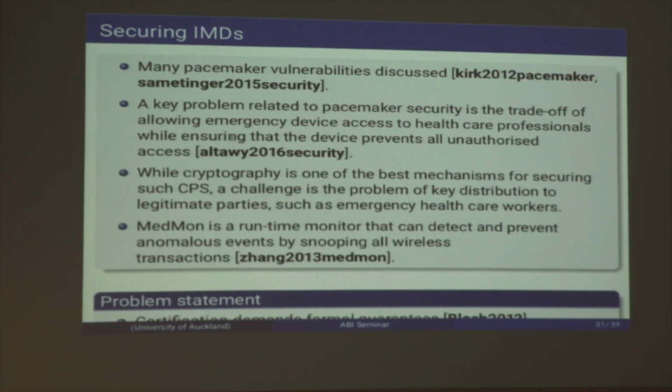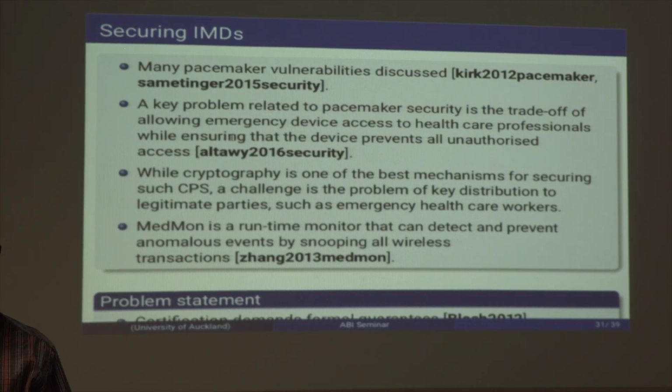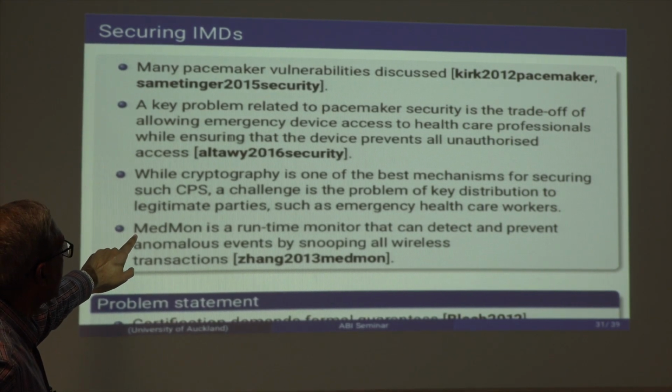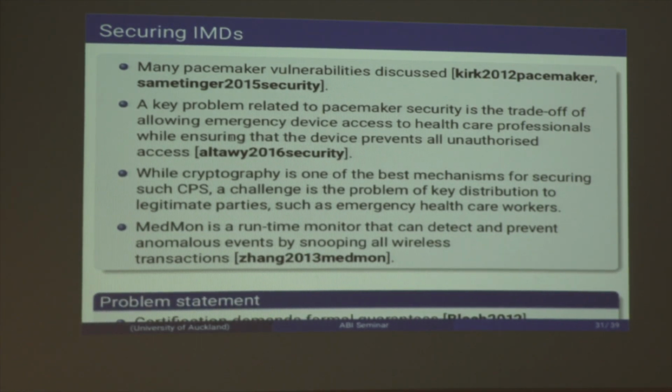How do we ensure that we can give access to healthcare professionals, because the standard approach to making things secure is encryption? Then this problem comes back. So what people are thinking of is some techniques where we can monitor these devices using additional monitoring devices which ensure security. And there are some interesting new works where people propose monitoring devices which snoop all wireless transactions to see if there is a potential for any kind of attack. But this introduces additional problems.